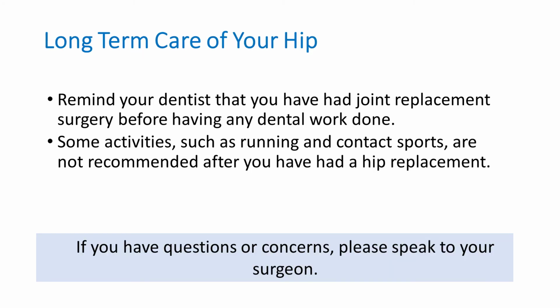Remind your dentist that you have had joint replacement surgery before having any dental work done. Some activities such as running and contact sports are not recommended after you've had a hip replacement. If you have any questions or concerns, please speak to your surgeon.